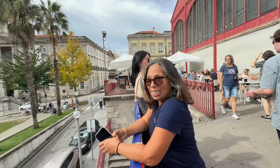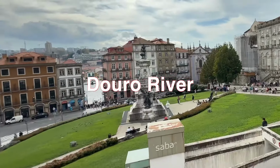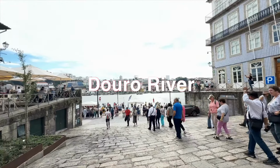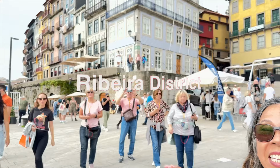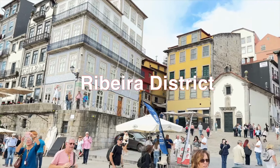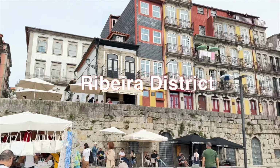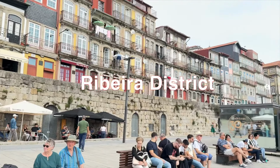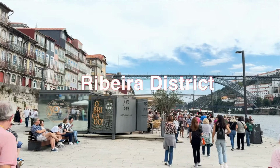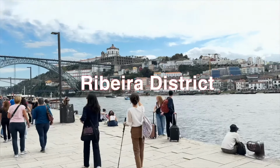The river market, looking down on the Douro River. This is the Riviera district. And these houses are still occupied, as you can tell by laundry hanging out of the windows on the porches. And they line the river. And then you can walk across the bridge to the other side. That's what we're going to do next, right? Walking across the bridge. Okay, let's do it.